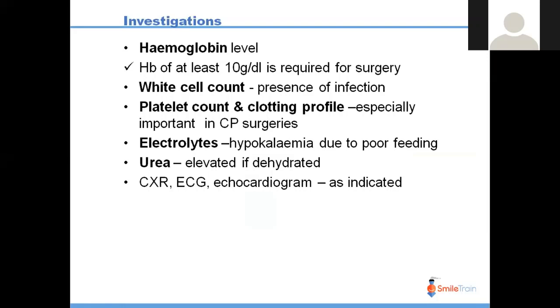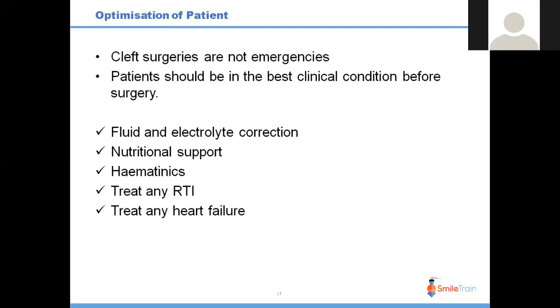Routine investigations are indicated for cleft surgeries, which should include a full blood count, electrolytes, and urea. Platelet count and clotting profile are especially important in palate repair. A chest X-ray, ECG, and echocardiogram are performed as indicated. Cleft surgeries are not emergencies, and the children should be in the best clinical state before surgery. Optimization may therefore include rehydration and correction of any electrolyte abnormalities, nutritional support, hematinics, treatment of any respiratory tract infection, and heart failure.